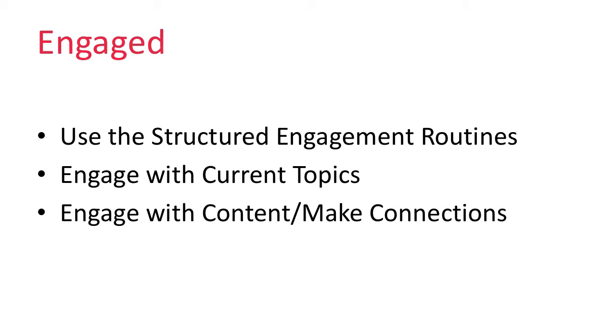Engaged. So I think in any profession, if you're engaged, you're a happier person. We know that you are working with struggling readers. You are working with students who sometimes are 3 to 5 years below grade level. It is our mandate to engage with them. And if I think about engagement, there are a few key principles that sort of come to mind. Number one, use the structured engagement routines. They're called that for a reason, to engage your students.